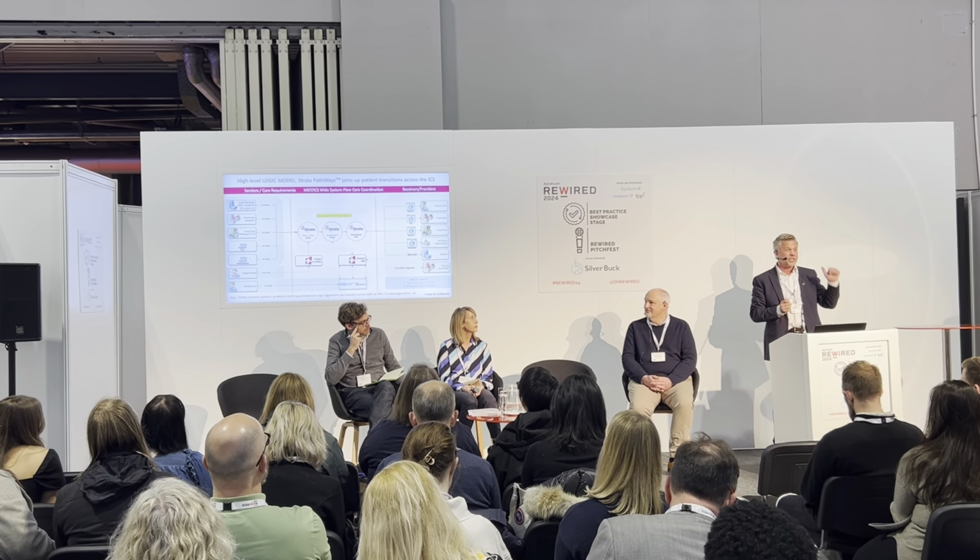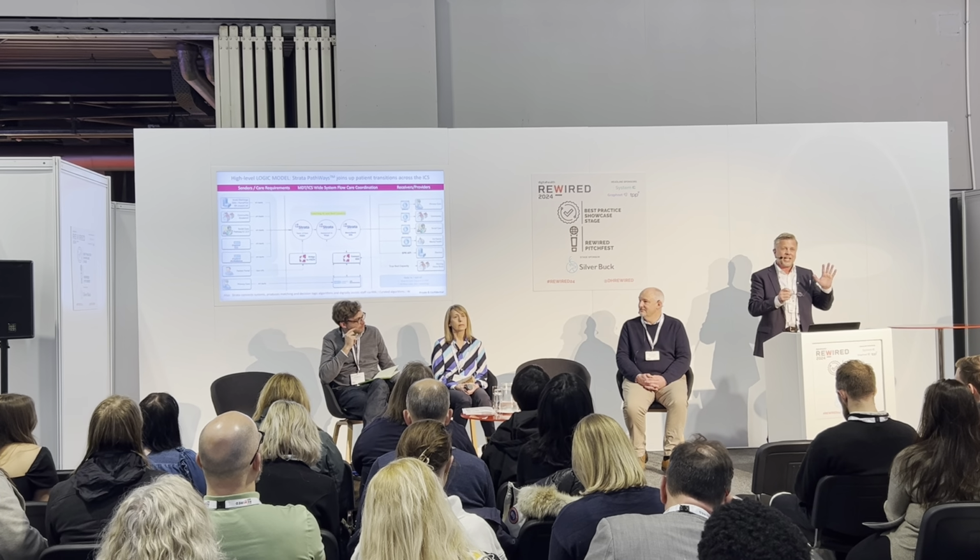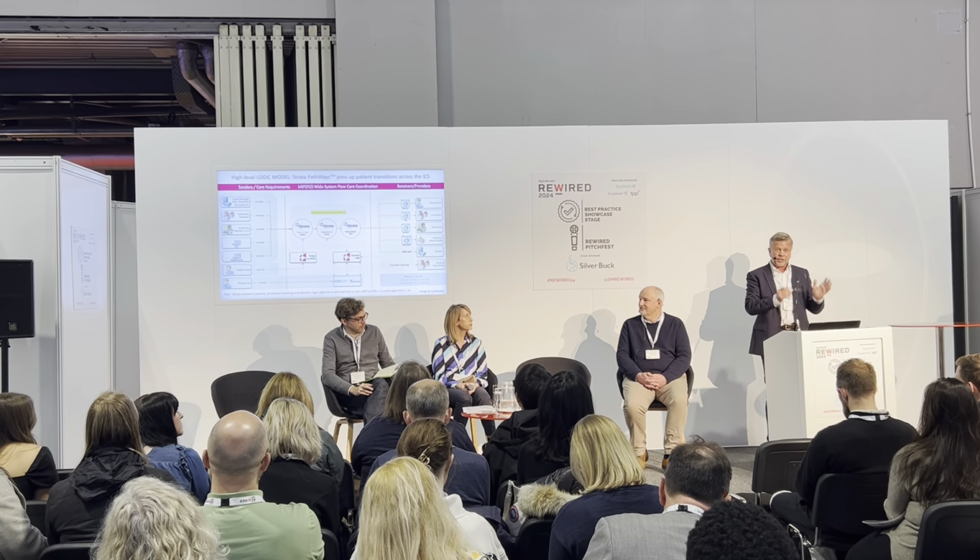On the left-hand side, you've got senders. It can be hospital, it can be primary care, it can be community services, NHS 111, ambulance. All of these senders have a patient that needs a transition of care. In the middle, you've got functionality through Strata Health, which I'll talk about in a second, 3 core things. And then on the right-hand side are the receivers. And again, it can be anywhere across that care continuum.